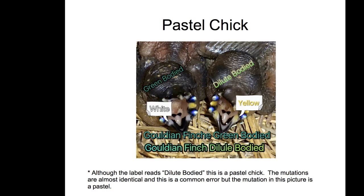Actually, let me not call this a dilute. I want to correct this. Because as far as I could tell, the documentation that I read and the book that I got from Dr. Marshall say dilutes are actually rare to have in an aviary outside of Australia. What we call a dilute is actually a pastel. Single factor pastels or double factor pastels, as we call them, single factor dilutes or double factor dilutes.